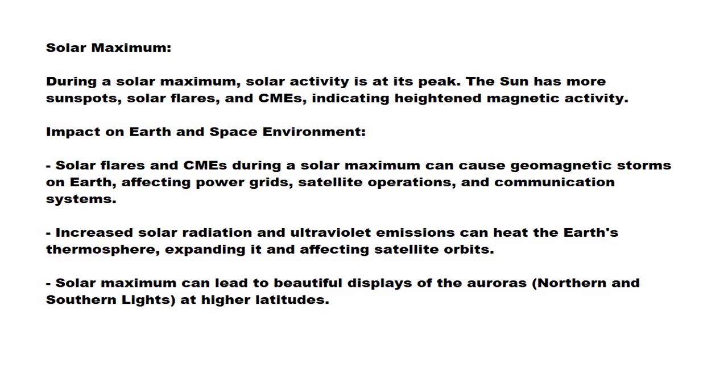Now, these solar flares come and go, sunspots come and go, and they call them solar maximums and solar minimums. During a solar maximum, you have all kinds of sunspot activity, flares, and heightened magnetic activity. The impact on the Earth and space can be geomagnetic storms on the Earth that affect power grids, satellite operations, communication systems, etc. So that's why you should be aware of these solar maximums.